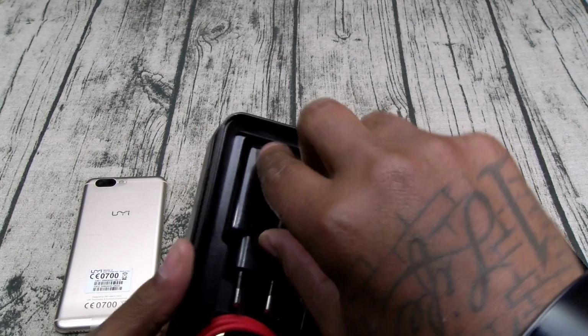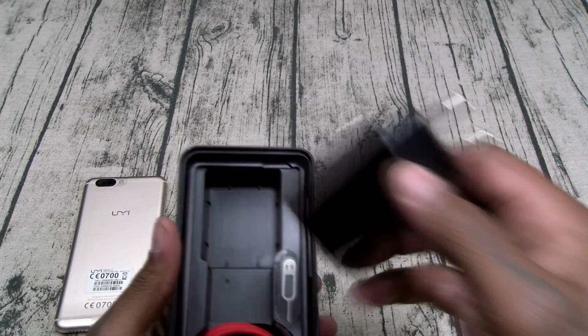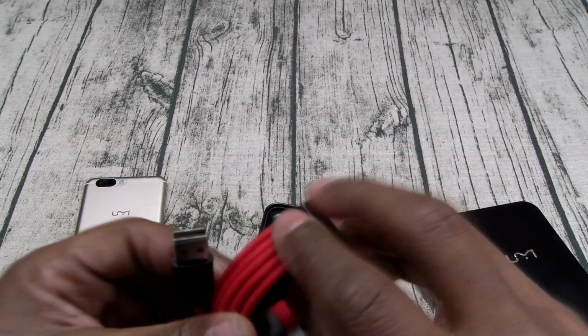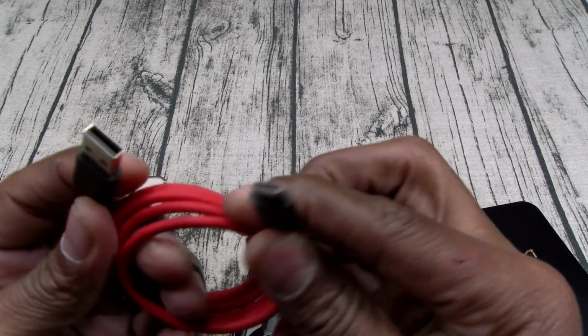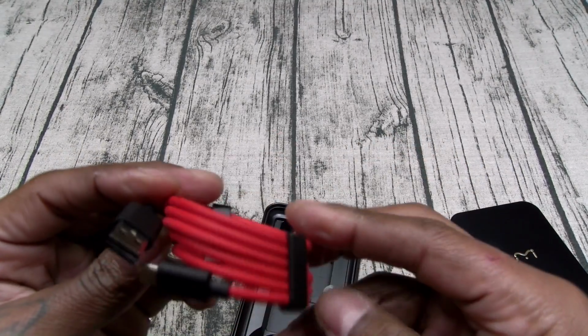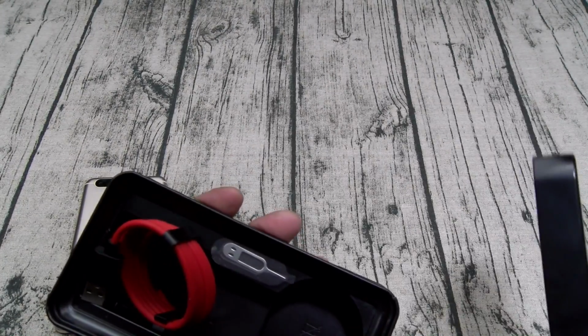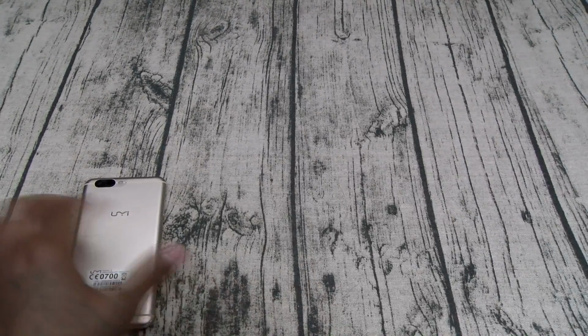Now, we're not going to have to take all this stuff out. Here's your charger. There's your SIM ejection tool. And here's your cable. Now, this is a quick charge. This is USB Type-C. I'm definitely feeling the red cable. And that's pretty much it. All right, no headphones. It is what it is.